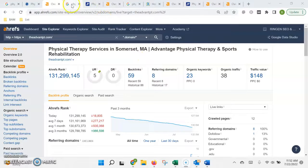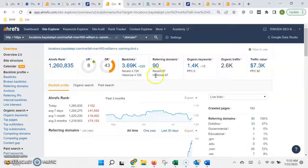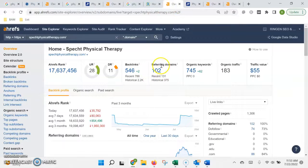So just to put some of these numbers in perspective, what I've done is take the top search results from some of the outlying areas and put them into the same program, so that way you can see what kind of authority their site is bringing and the reason why they're outranking you and they're showing up on the first page and you are not.